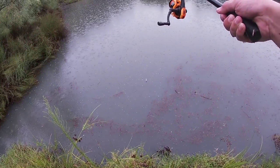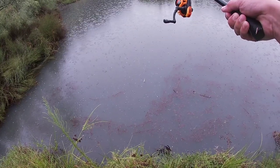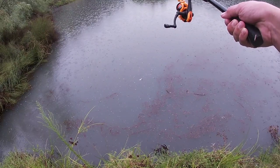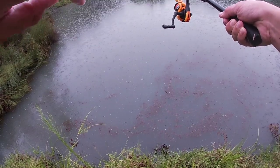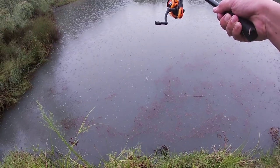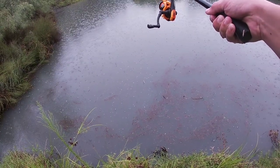It's actually raining a little bit harder now. So I figured it would be a good day since the fish might be a little more active than usual. I saw that one come up.